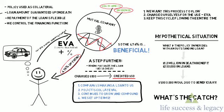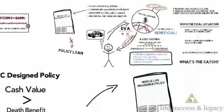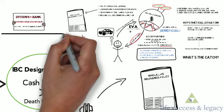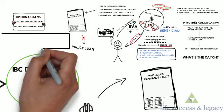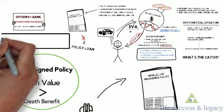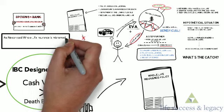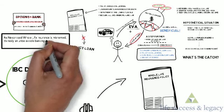Pretty amazing deal that Nelson Nash figured out by utilizing whole life insurance, especially when it's designed to emphasize the cash value versus the death benefit. And we can utilize this as a banking tool. As Nelson says, whole life insurance is really misnamed. It's really an unbelievable banking tool that just happens to have a death benefit attached to it.